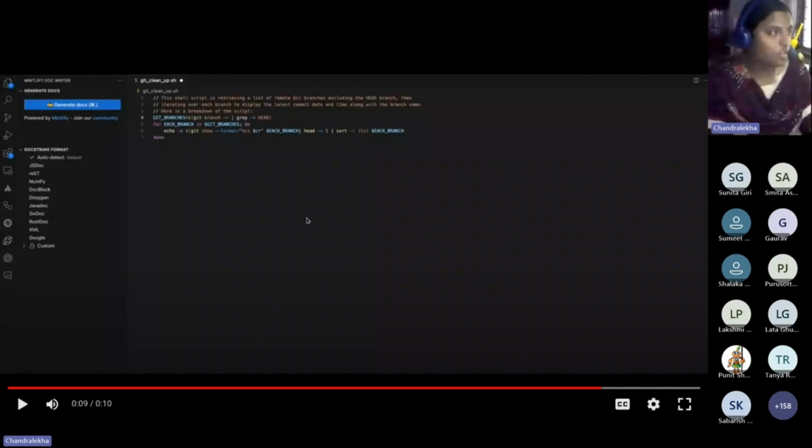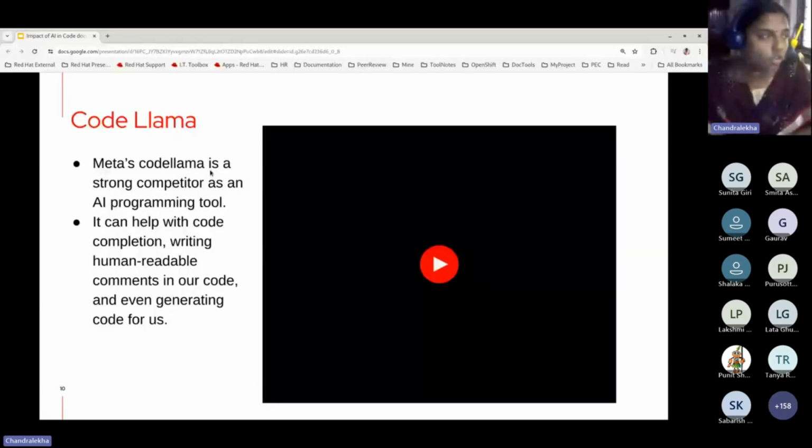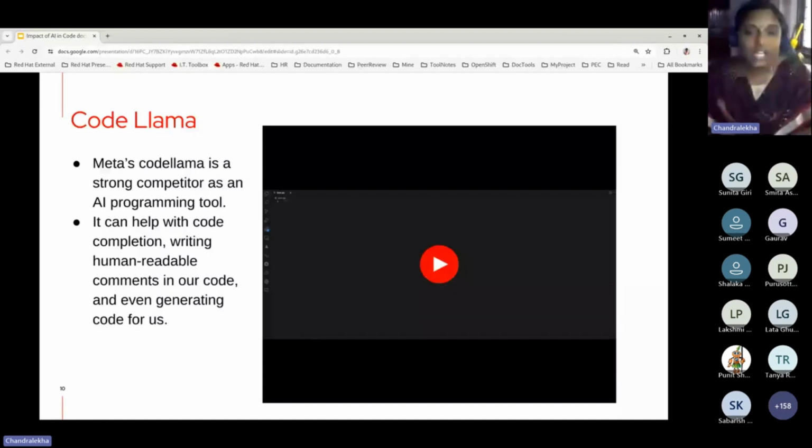And next we have CodeLlama. Meta's CodeLlama is a strong competitor as an AI programming tool. It can help with code completion as well. So it is not only going to give you documents, it is going to help in code completion. And it is a very important tool with regards to AI programming. And it is trained on more than 100 GB of data. It's very robust. It can help you with code completion, and it can write human readable comments in your code, and it can even generate code for us. So we'll see how this helps us.